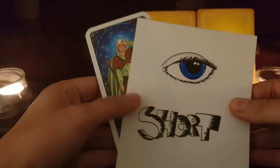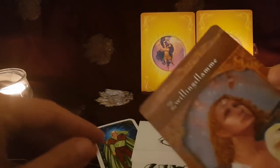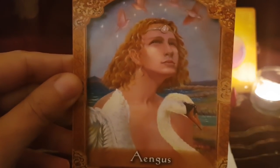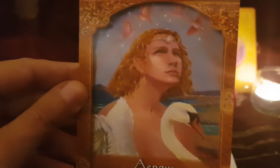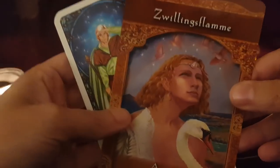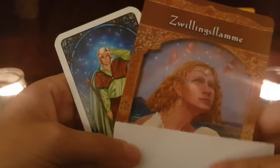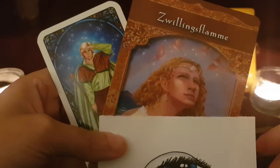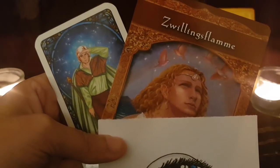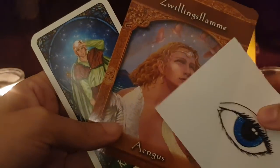But I still have another card to confirm the ethnicity. So let's see. Well, you don't get any whiter than that. So it really confirms we have a blonde person with blue eyes. And this, funnily enough, is the card of twin flame. Here it's written in German, Zwillingsflamme. And no, I'm not German, funnily enough, but the cards are. Why? Well, that's a mystery.